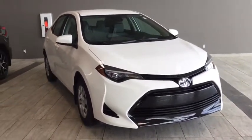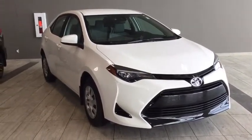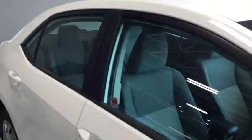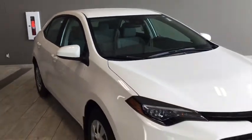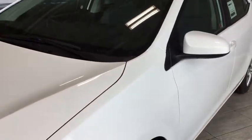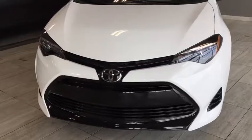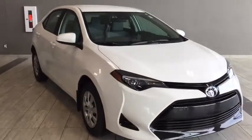Today we are looking at your 2018 Toyota Corolla CE. It's a 4-door, 5-passenger front-wheel drive sedan in a stunning alpine white. Under the hood, you'll find a 1.8-liter inline 4-cylinder engine, and you'll be riding on top of 15-inch wheels. You also have your power adjustable side mirrors as well as your fully automatic headlights and your pre-collision system right on the front there as part of your Toyota Safety Sense.